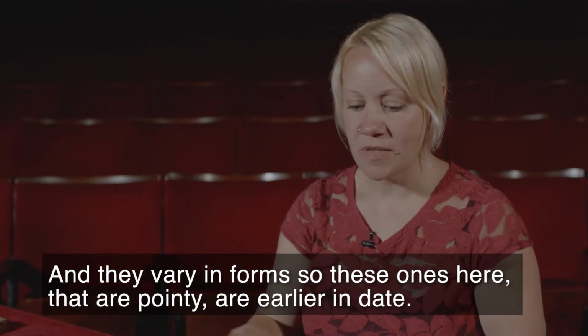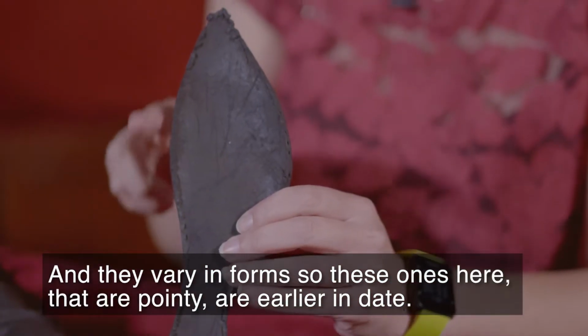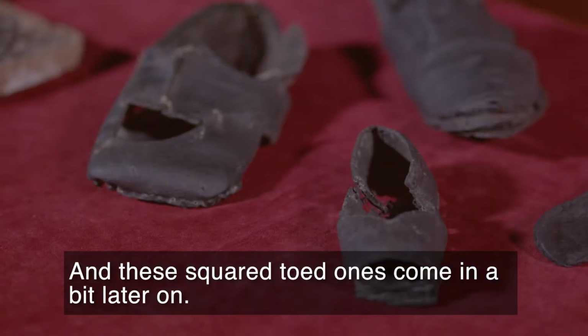And they vary in form. So these ones here that are pointy are earlier in date. And these square-toed ones come in a bit later on.